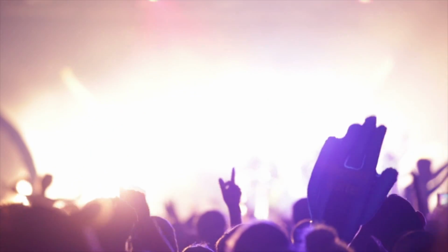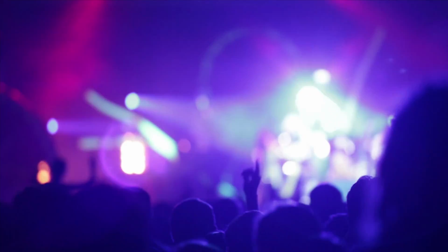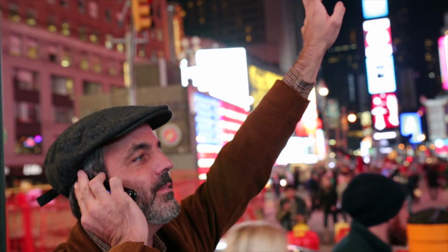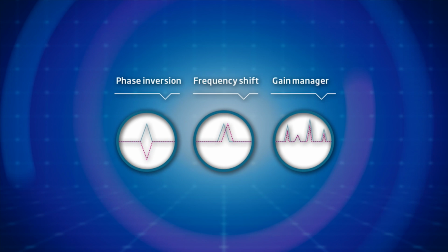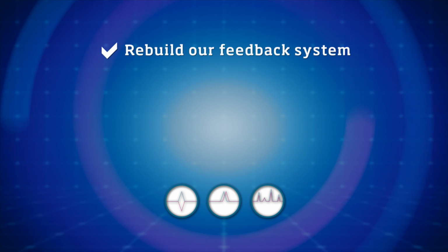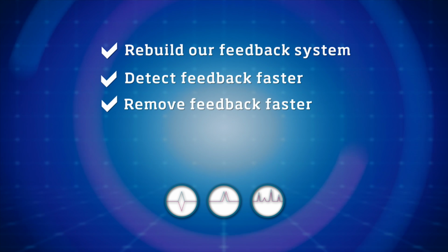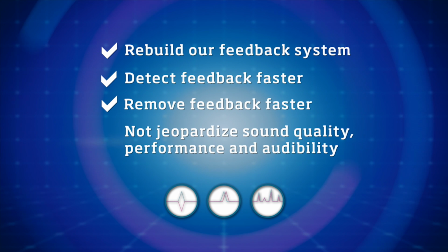But what about feedback? One of the strengths of our hearing care solutions has always been striking that right balance between audibility and managing feedback. And now, thanks to the additional processing power, we've been able to rebuild our feedback system to detect feedback faster, remove it faster, but at the same time, not jeopardize sound quality, performance, and audibility.